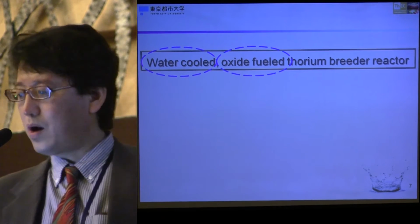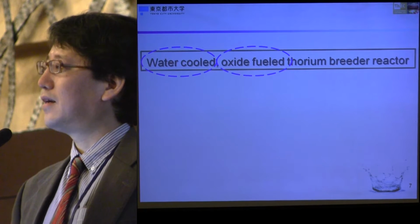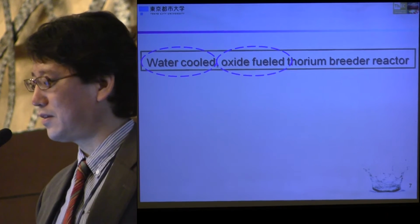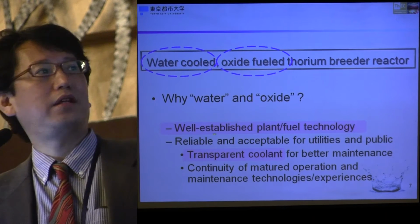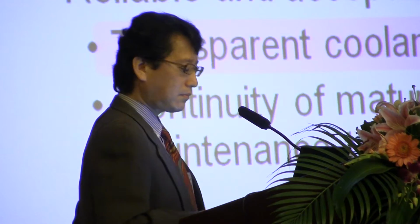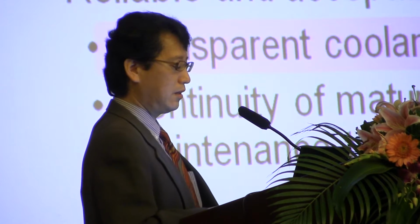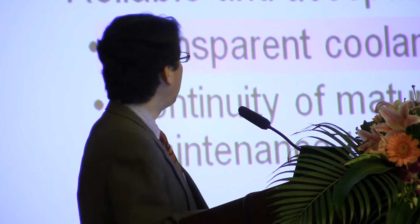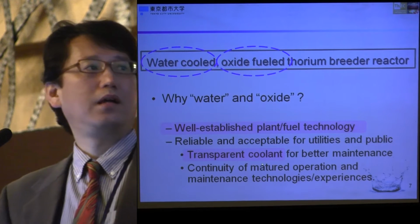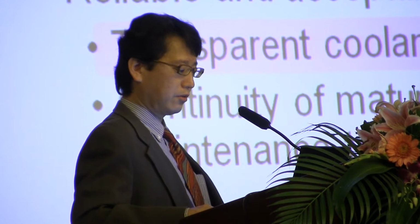And why water, and why oxide fuel, solid oxide fuel? Why not liquid? It's based on my 16 years of experience dedicated to sodium FBR development. Of course, water has a very well-established plant technology and oxide has an established fuel technology. My major job was sodium-cooled reactor development, but the problem is sodium is not transparent and is active with water. So water is a very convenient coolant for maintenance operation.